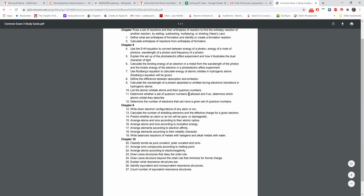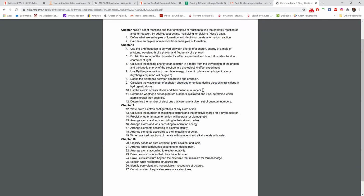List atomic orbitals and atoms and quantum numbers. Quantum numbers are important. So understand the meaning of the 4 quantum numbers: you have n, you have l, you have ml, and you have ms. You don't have to know in depth what they each mean. Like spin, one electron has to spin in one direction, one has to spin in the other, but don't go crazy with knowing the definitions of each. Just know the rules of each.